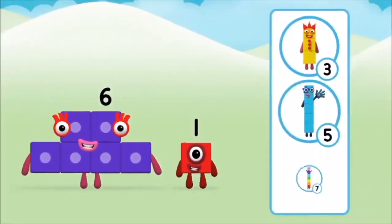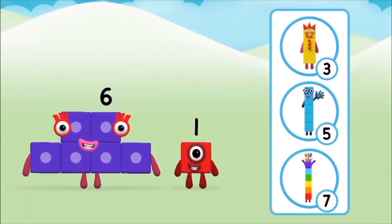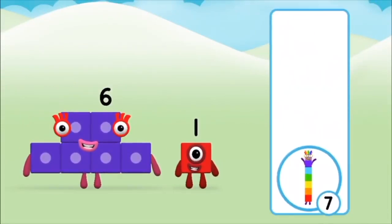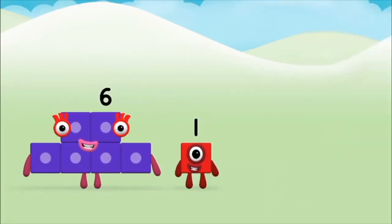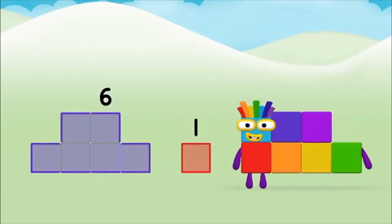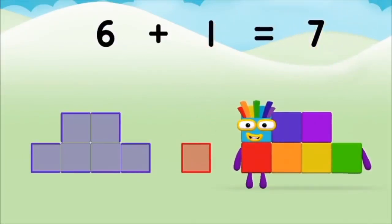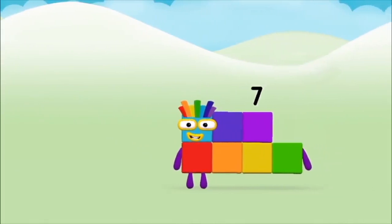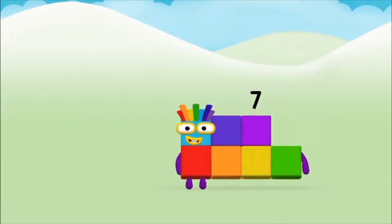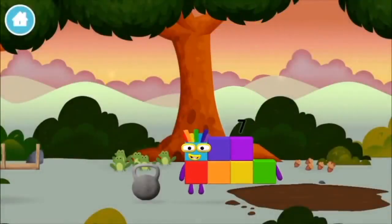Do you know which number block you'll make when you add these 2 number blocks together? That's the correct answer! Now add the number blocks together. 6 plus 1 equals 7! Amazing! You made number block 7! You made a new number block.